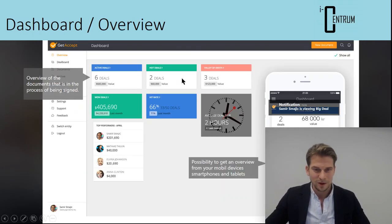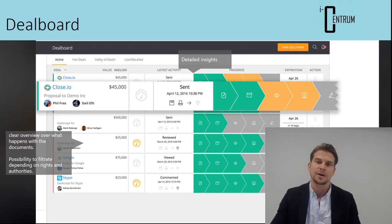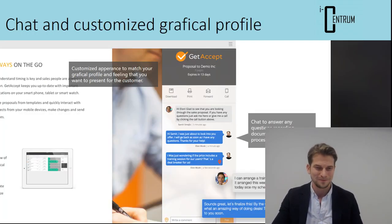And if you press, for example, hot deals or active deals, you go into more detailed information. Here you get more detailed insights and a clear overview of what happens, what status it is. So here's, for example, when you send the documents, if they have read the document, and if they download it, and all these types of statuses. You can also get even more detailed information that I will show you later, where the recipient was actually, what country and what city they were sitting in when they read it. So it's a bit of a stalking warning here, but it's really good for timing your follow-up.